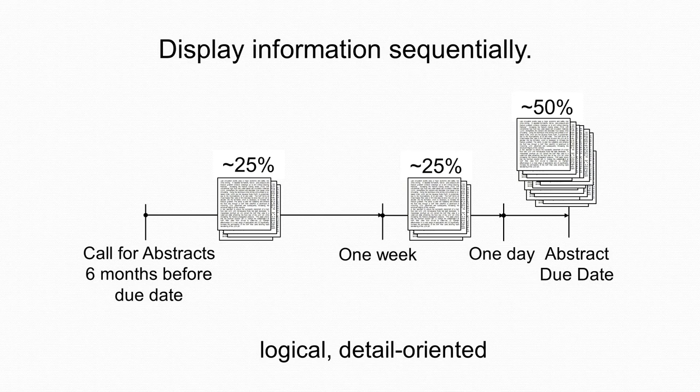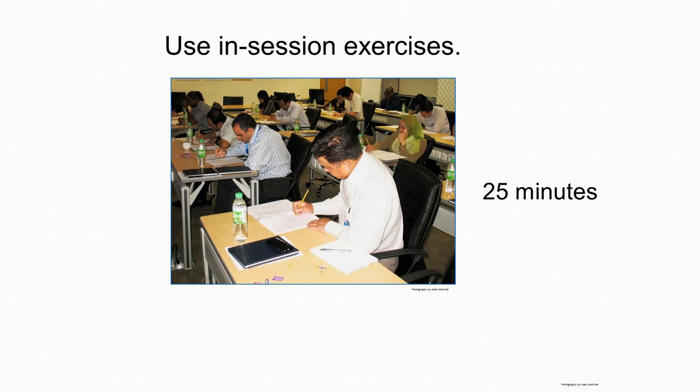Another technique you might want to use in your sessions: exercises. But again, you've got to limit the amount of time. Approximately 25 minutes, as I discovered, is about the maximum amount of time for a given exercise, but it dealt with their characteristic of being focused and analytical.